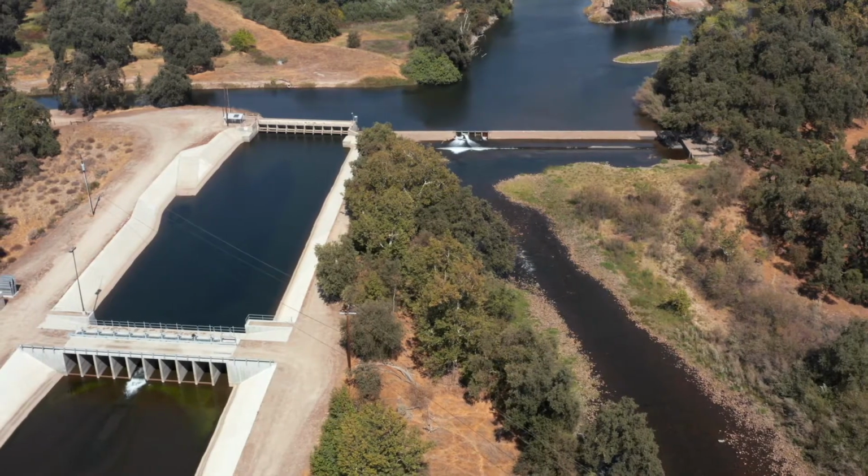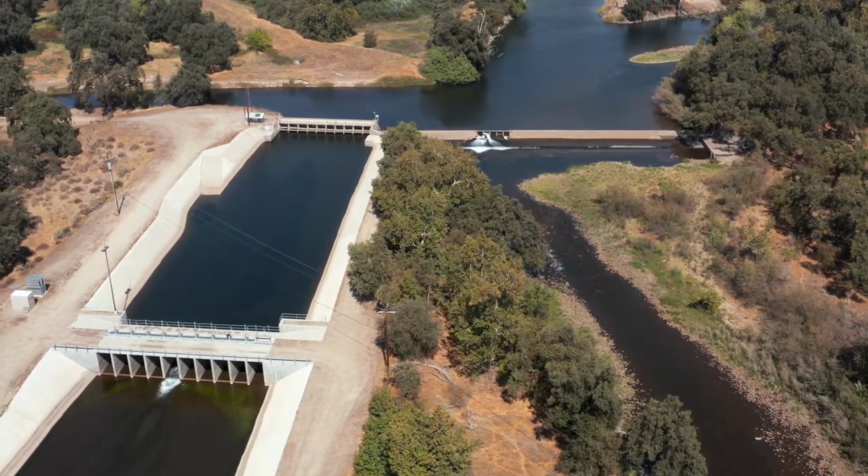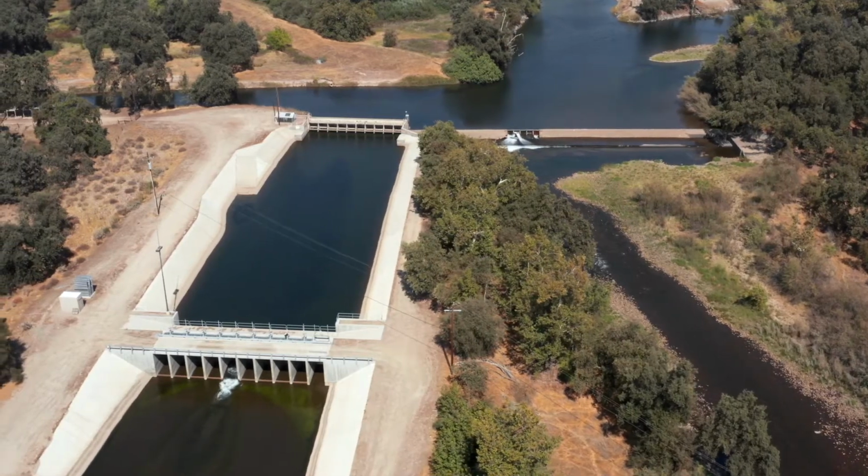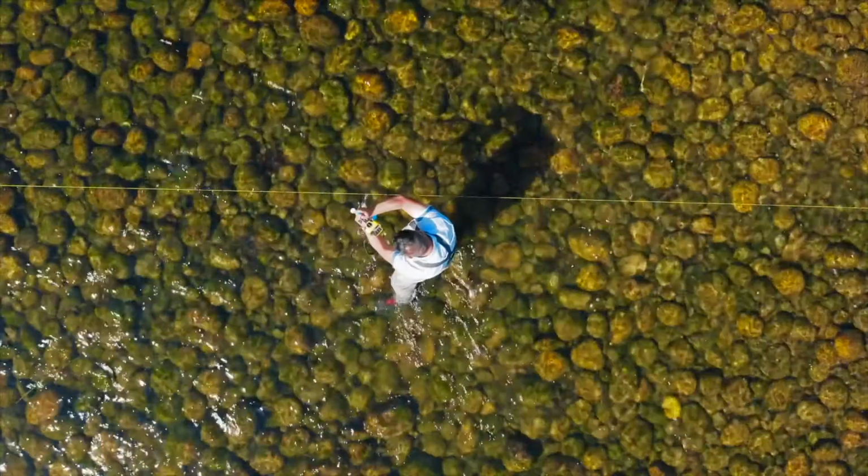In those wet years, a lot of water goes to groundwater recharge to save that water for another day, for a dry year, which we can expect. We have these highly variable conditions from wet to dry years.